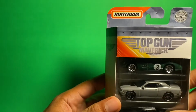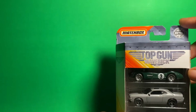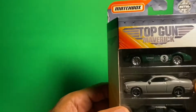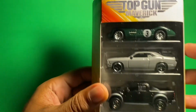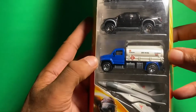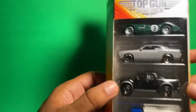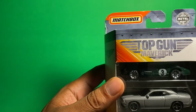But, you know, I want to show you guys this, man. Share this Matchbox with you. This is something that was hard to find. Something that I'm not going to see out there. Let's get a look at that Matchbox. Gray Dodge. Black Raptor. Petrol Pumper. Swing Wing. Aston Martin. Green. I like that green on it.